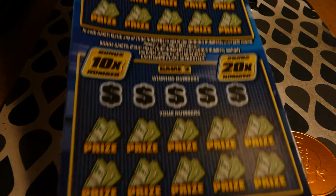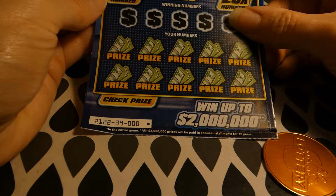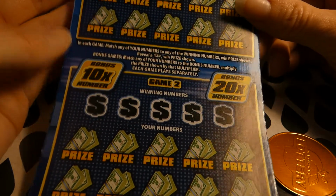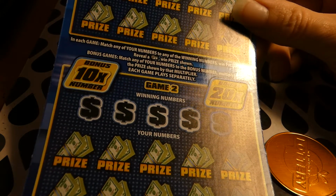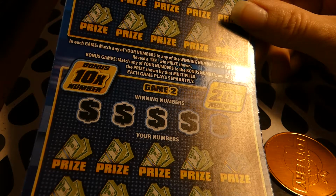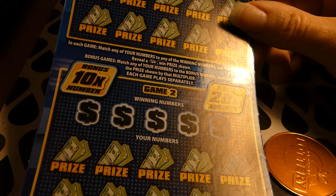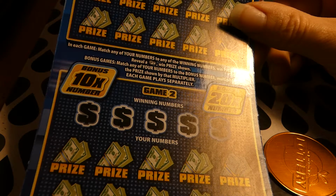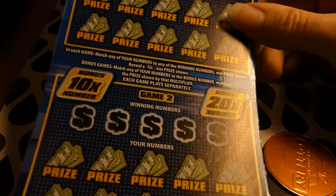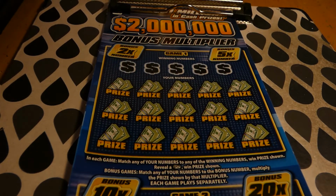There are no extra chance drawing points, but this is the first to last of the pack, ticket 000. So on this, it has two separate games here. In each game, you match any number to the winning number to win the prize shown. The roll of cash wins prize instantly. The bonus game, match any numbers to the bonus number, multiply the prize shown by that multiplier. Each game plays separately. It's so confusing how they put the stuff, but it is what it is.